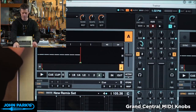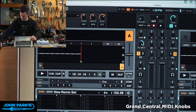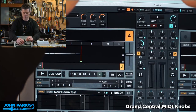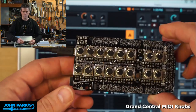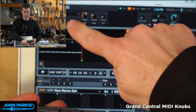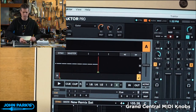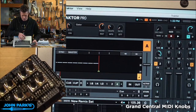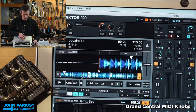Let me switch over to the other one, which I think might have full range going right now from the knobs I need. So I'm plugging this nice little guy in, and then what I can control, if you look at Traktor, is I've set four knobs to be some of the effects. So I'm just going to throw a song in here, and then run some gating effects on it. So let's see if we can hear that.